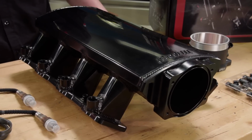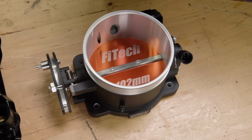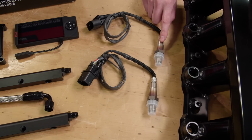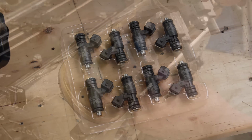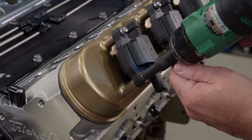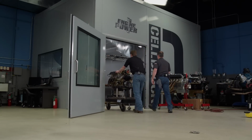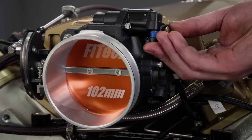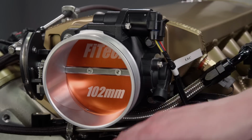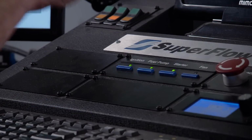FiTech's sequential port fuel injection system came with a fabricated sheet metal intake, matching 102mm throttle body, complete wiring harness with 2 oxygen sensors, 55-pound injectors, and a full set of LS smart coils. Once everything was set up in the dyno cell, we entered our engine's parameters into the touchscreen, and we were ready to go.